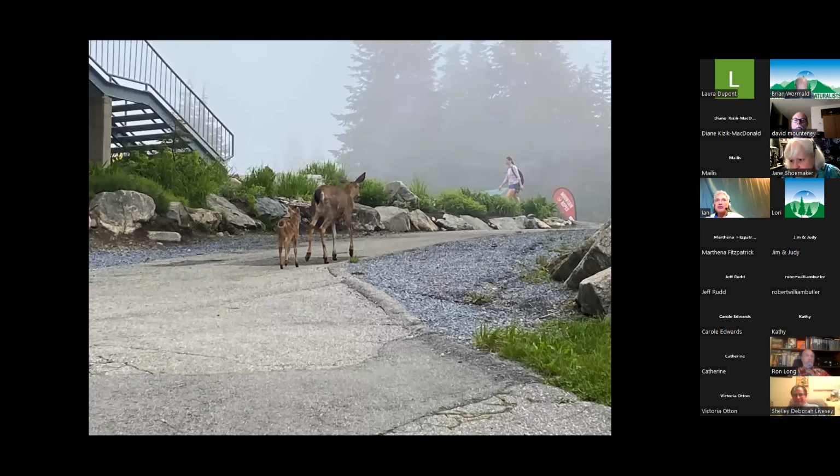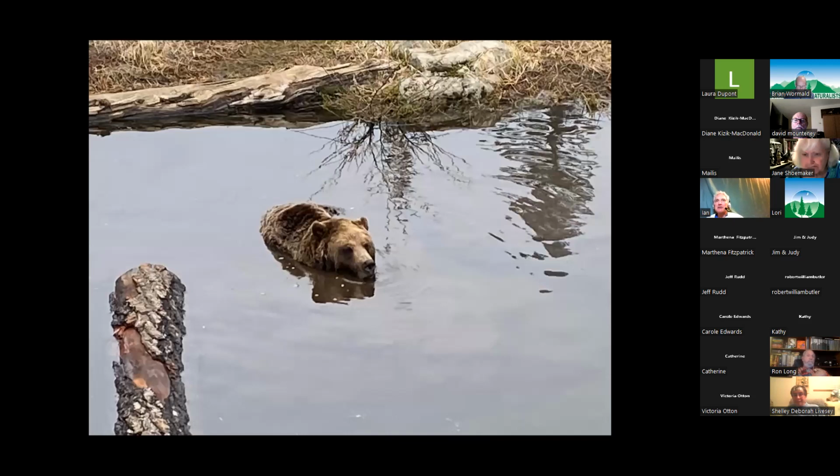And even though it's not too often we see grizzly bears on our hikes, they were lucky enough to see a grizzly bear. Trying to think what the names are, Grinder and I can't think what the other one is. But anyways, they're in a fenced area for people to view the grizzly bears. And a little chipmunk.